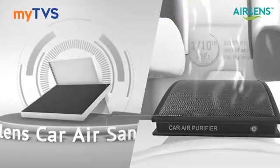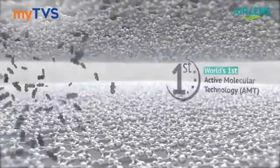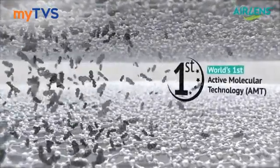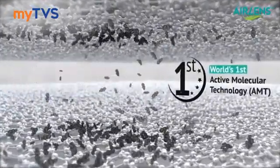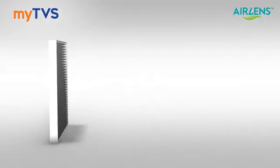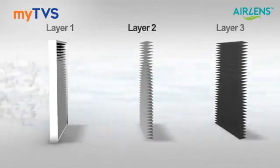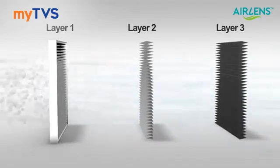It costs less than 1/10 of a conventional car air purifier. It is powered by the world's first active molecular technology with minimum airflow resistance. Let's understand the Airlens Car Air Sanitizer's functionality diagrammatically. As soon as the airflow enters, it goes through 3 layers before it gets ready for you to breathe.